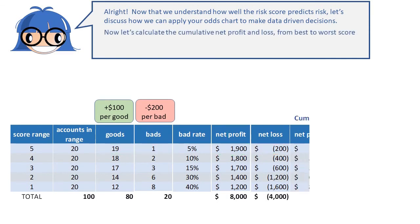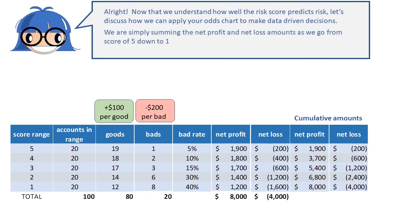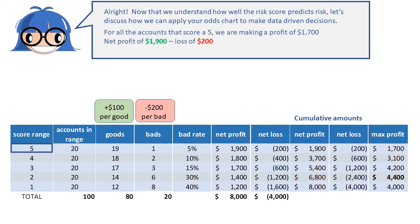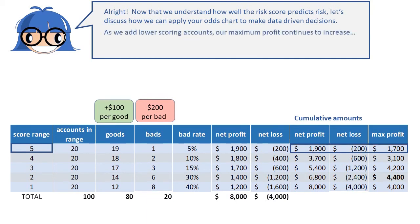Now let's calculate the cumulative net profit and loss from best to worst score. We're simply summing the net profit and net loss amounts as we go from score of 5 down to 1. Lastly, we subtract cumulative net loss from net profit at each score to determine the score cut to maximize profit. For all the accounts at score of 5, we're making a profit of $1,700. As we add lower scoring accounts, our maximum profit continues to increase.